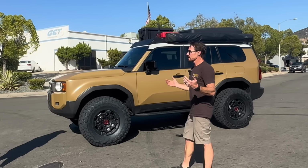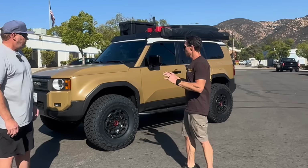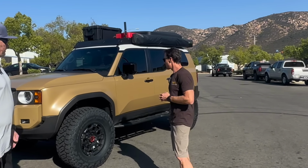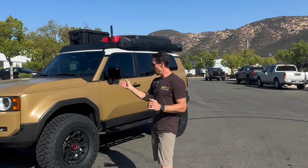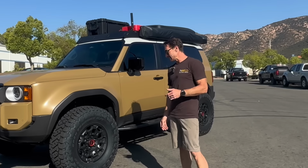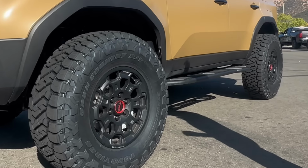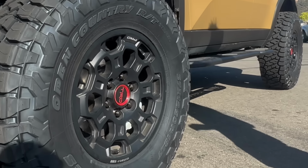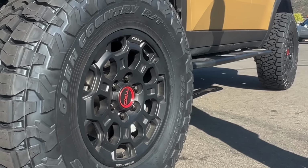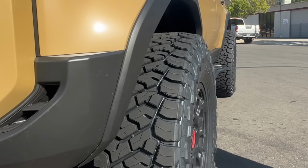And so this is essentially, correct me if I'm wrong here, bone stock, suspension wise, Land Cruiser 250 just on portals. And we've got a 37-12.5-18 Toyo Open Country RT wrapped around the TRD Pro BBS forged wheel. I believe this is a 17 by 8.5 plus 47. Does that sound right?